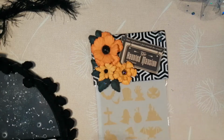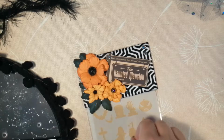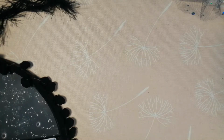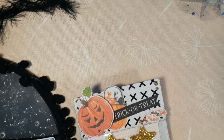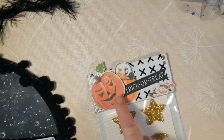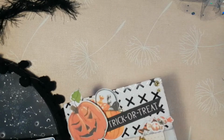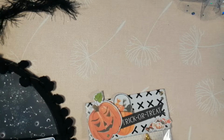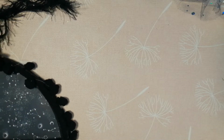I popped in a little Halloween stencil set, and I just, again, made a little bag topper to make it look a little bit prettier. And I've made some handmade flowers to go on the top of that. Some little resins, some star and moon resins, and again, I've made a little bag topper just with some of the ephemera and a piece of the cardstock from the paper pad that I've used to make all of the packaging out of for this one, and again a little bit of the printed ephemera.